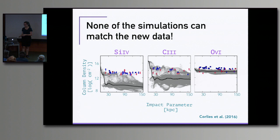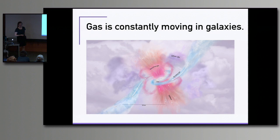And part of the reason that could be is that gas is constantly moving in galaxies, like I showed in the simulation, which means all of this is very complicated. Trying to match all of these individual processes is going to take some time to understand. And the fact that the data exists now is exciting, because we can begin to place constraints on what we're thinking instead of just having nowhere to go and searching blindly.